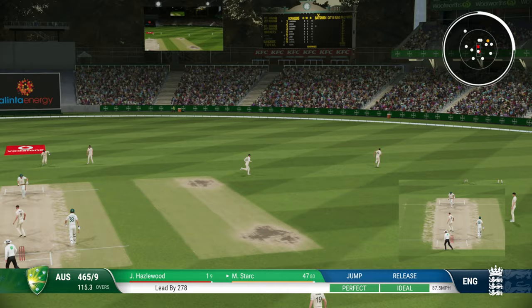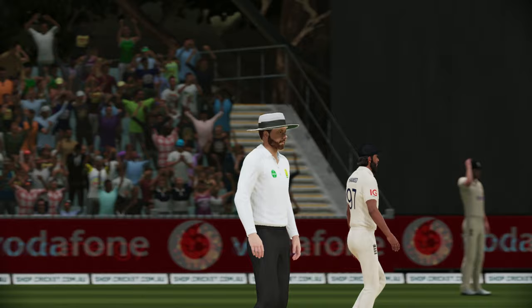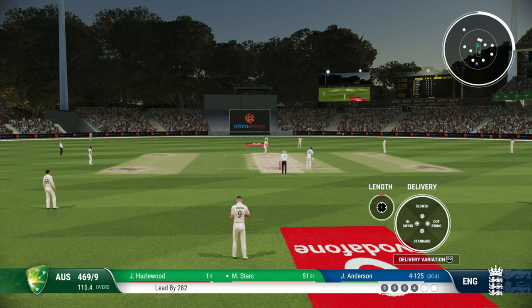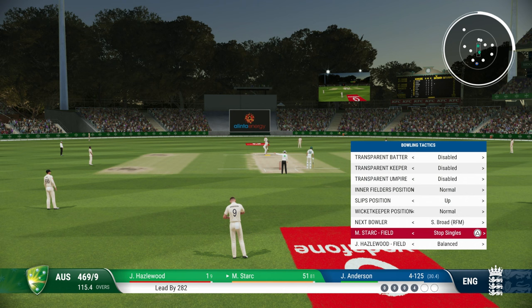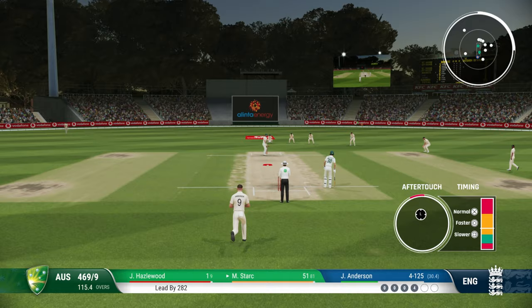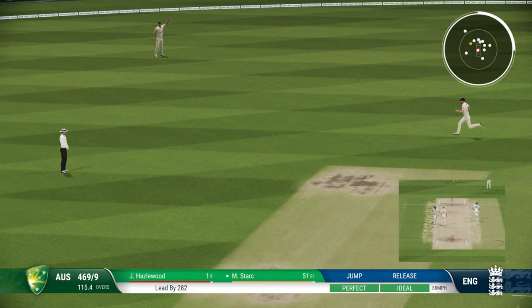Oh, big edge, but that's going to go for four. Well, well, well. By no means have they set the world alight with this innings. 50 for Mitchell Starc. 50 to their name in what's been a very professional innings. Bit of a change up in the field. We're at that point in the innings now where... Mitchell Starc gets his 50 there.